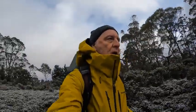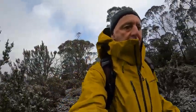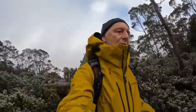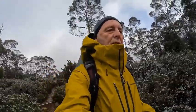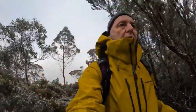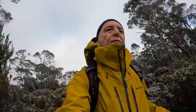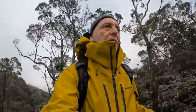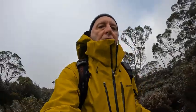Once again, we're all rigged up. Unfortunately, because of the rain yesterday, a lot of the underclothes are damp and wet, but you don't have a choice. With one set of walking clothes and one set of camp clothes, you always got to keep your camp clothes dry. So got to walk in wet clothes. It should be about 4 to 5 hours to get to Pillion today, so we should be there a bit after lunch. It's about 7:20 now, so we'll enjoy the walk.